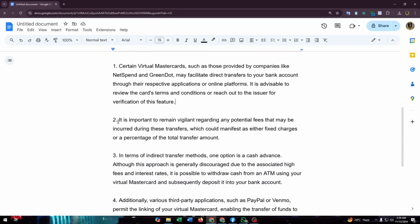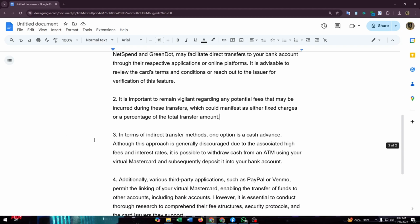Now, it is important to remain vigilant regarding any potential fees that may be incurred during these transfers, which could manifest as either fixed charges or a percentage of the total transfer amount.